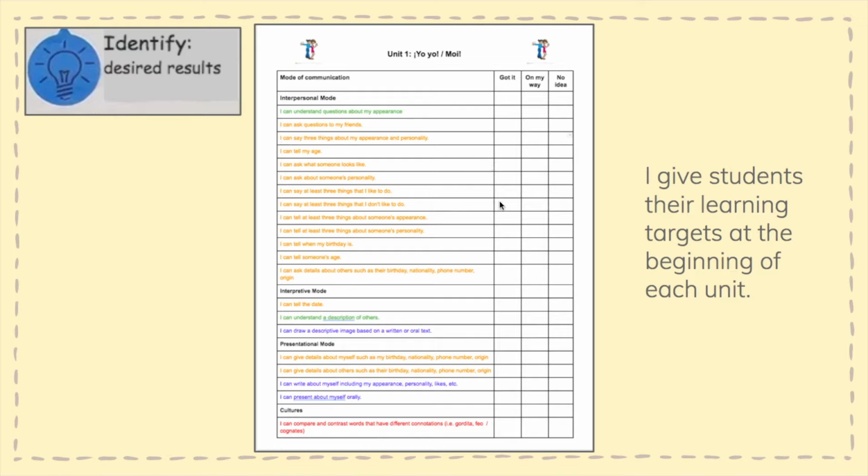My students get these learning targets at the beginning of the unit because they are going to serve as a roadmap for us. It's just like using a GPS. The first thing you have to do is put in your address. If you don't know your final destination, you're going to have a hard time getting to it. I tell the same thing to my students, so they get these at the beginning. We read over them. Some of them may have some background knowledge with Spanish, so they might be able to go ahead and say that they're on their way, but typically they're going to have no idea at the very beginning, right? These are novice low kids.